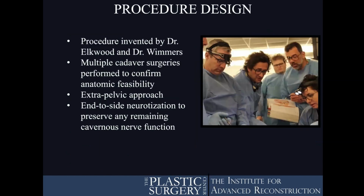In terms of the design, this is designed by myself and my partner, Dr. Elkwood. In 2017, we did multiple cadaver studies to confirm the feasibility of doing this, just to make sure this could actually work. What's novel also about this procedure and great in terms of recovery, in terms of complications, is that it's an extrapelvic approach. That means I'm doing it from outside the pelvis. I'm not going inside the abdomen, inside the pelvis. It's all on the outside, maybe an inch or 2 below the skin in the pubic hair area. I'll show some pictures of where the incisions are.